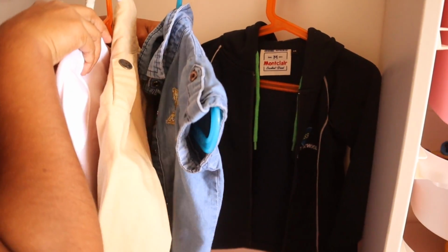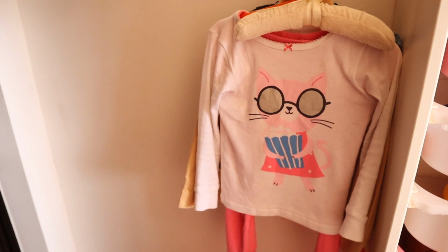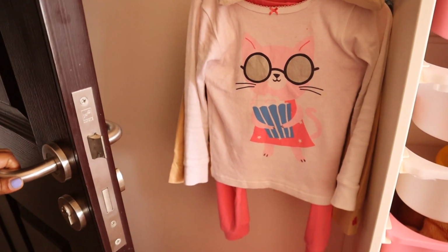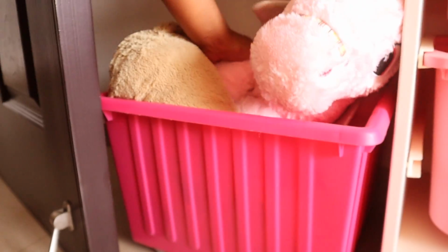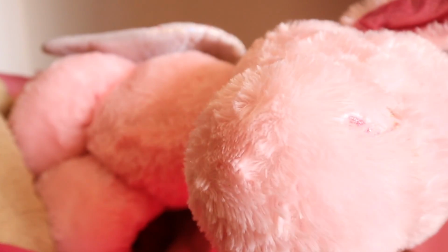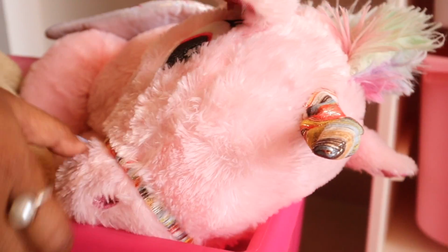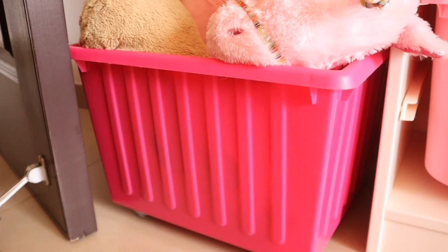This cloth rail is from IKEA too, and I find it really handy to hang all her daily use clothes like her uniform, sportswear, pajamas, daily homeware, etc. And this crate storage is one of the best sellers in IKEA. It has these wheels underneath which makes it super fun for your kids as well as very convenient for adults.